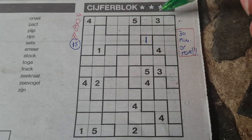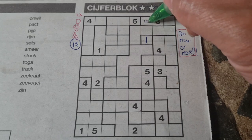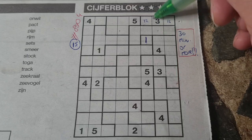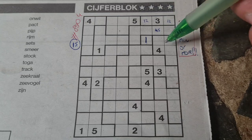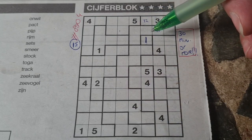I see here a triple box with the given number 3. It means that those two boxes will be the 1 and the 2. And when you see a triple box, remember that the box near the middle box here is always a 4 or a 5. Okay. More triple boxes? Let me check. No triple boxes anymore. How about quadruple boxes?